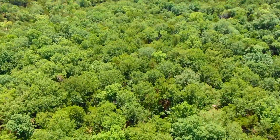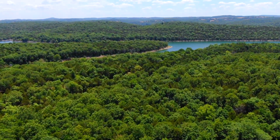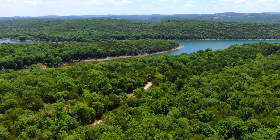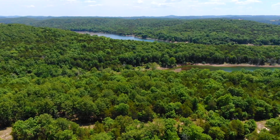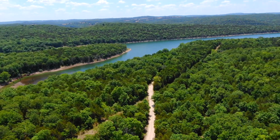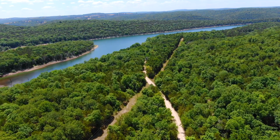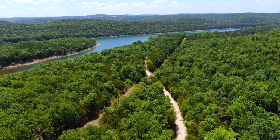This property is covered in timber, mostly hardwood, from what we can see here. We've found black walnut, quite a bit of black walnut, hickory trees, red oak, white oak, all that good stuff out here. Cedar trees as well, and a few pine trees too. Great area for deer and for turkey. We've seen both many times out here.